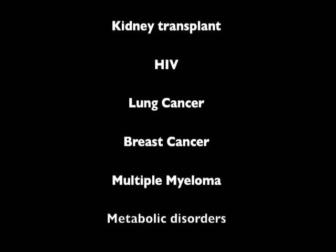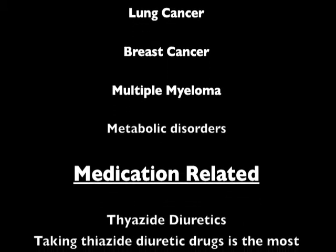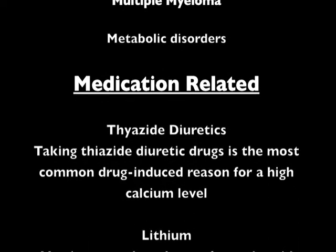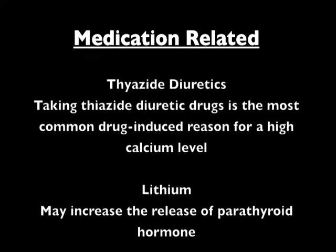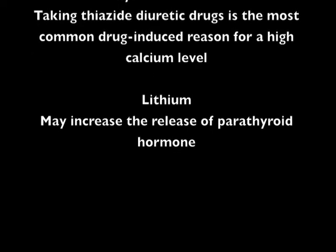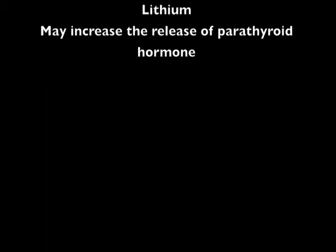hyperthyroidism, kidney transplant, HIV, lung cancer, breast cancer, multiple myeloma, and metabolic disorders. Medication-related: thiazide diuretics. Taking thiazide diuretic drugs is the most common drug-induced reason for a high calcium level. And lithium may increase the release of parathyroid hormone.